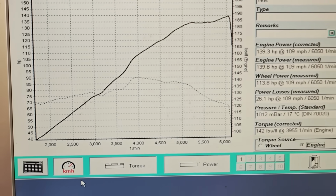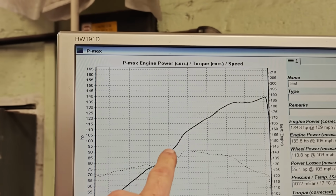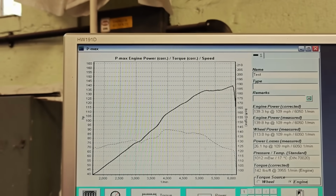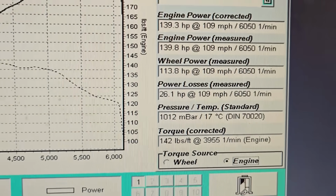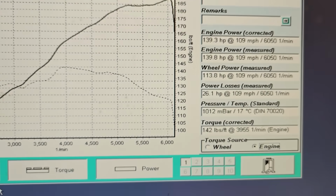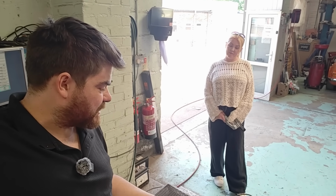The only thing that's a little bit squirrely on it is it's got a flat spot there, yeah, and here. But we can do another run. It might iron out. It might just be because it was warming up. Yeah, it has got high power losses. What would cause that? It's more drag, more friction. But it has got huge great wheels on it. Someone said on Instagram it's got big wheels, it's going to lose power.